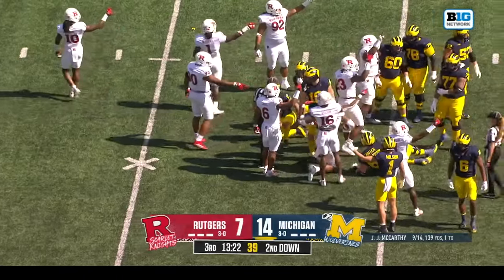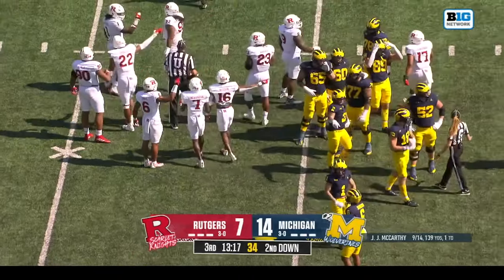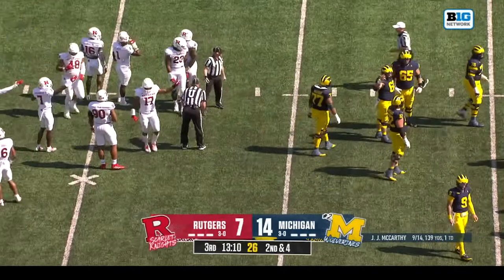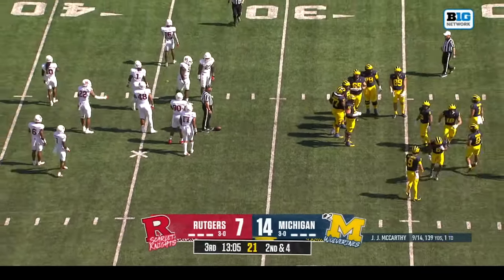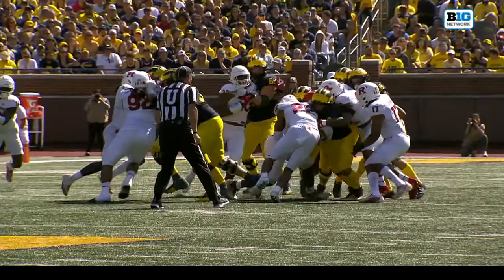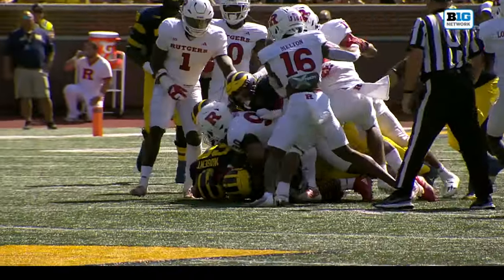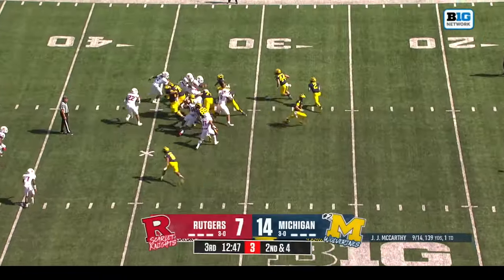Rutgers is saying that ball came out. I couldn't see it up here. What happened? Officials saying it's down. Well, Rutgers, many players reporting that ball came out. They seem adamant about it. See there, ball's out there towards the bottom. It's a moot point now.